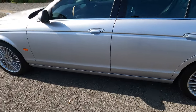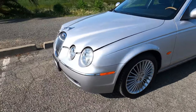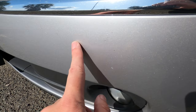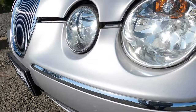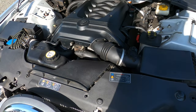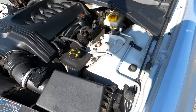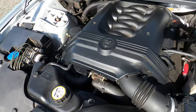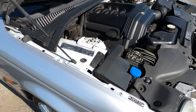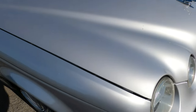Paint and body are exceptionally nice. There's some minor door dings and scuffs here and there, but they're pretty few and far between. And there's like a little something here. No mark there. That feels like it'll polish out. Another little mark in the clear there. That might, again, polish out.